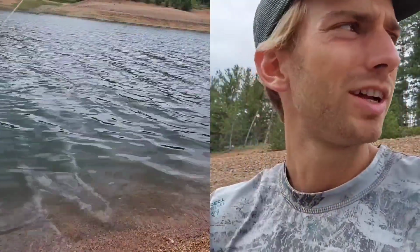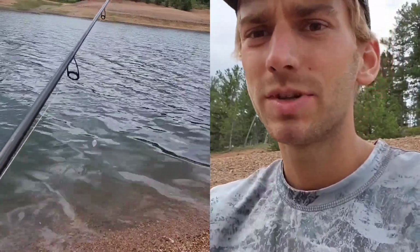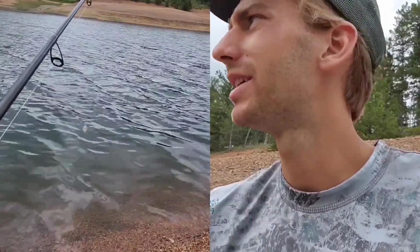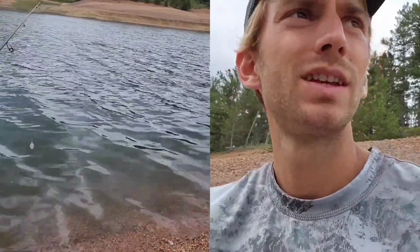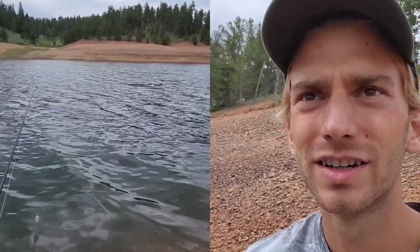Actually, this one looks pretty good in the water. Well, I'm glad we tried this newfangled technique, but that's gonna be all she wrote. Haven't had any action on it. Wind's starting to pick up a little bit. Seems like there might be a little bit of a storm brewing. And it just doesn't seem like the deal, so probably go back.